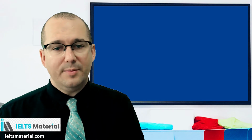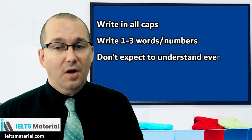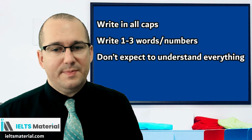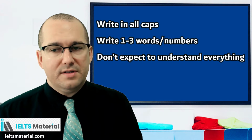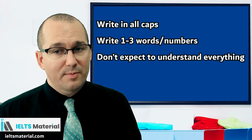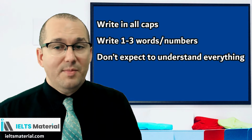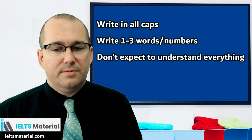Now let's move on to talk about reading. The number one tip I can give for this is to write in all capital letters. If you use all capital letters, then you don't risk losing points because of spelling. Next, don't write too many words. For these answers, you usually have between 1 to 3 words to answer, or numbers. Make sure you do not write too many numbers or words because you will get no points for the score if you write too much.